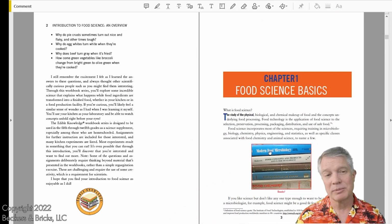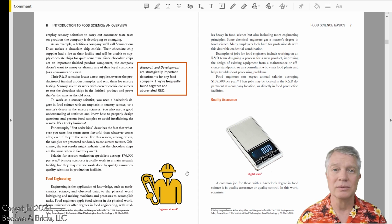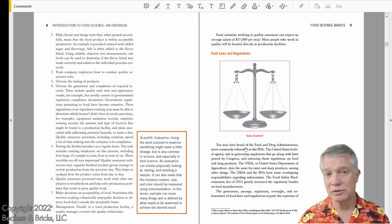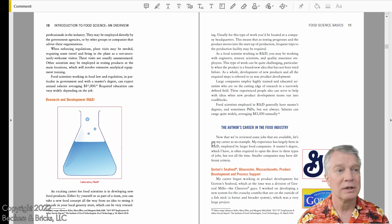So we start out with a chapter on what food science is, kind of what I was just describing, and then I get into a section on what you can do as a food scientist. There's lots of things that you can do. I work mostly in product development, but there's a lot of other things that you can do. There's food engineering, quality assurance, getting into food laws and regulations, for example, working for the government like the FDA, the Food and Drug Administration, the USDA, which is the United States Department of Agriculture, of course, research and development.